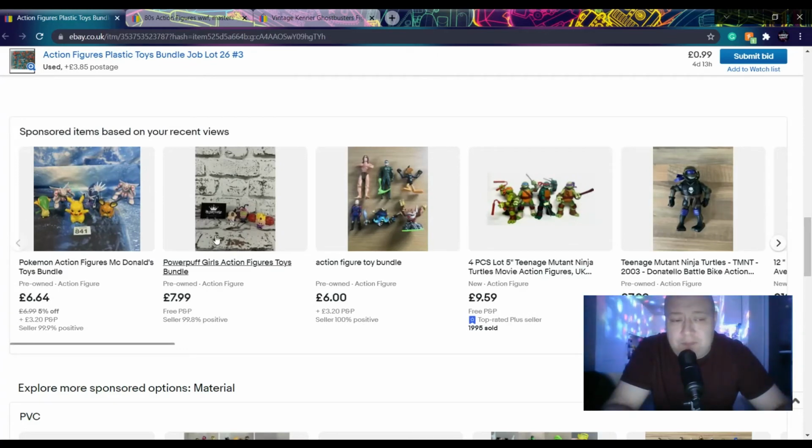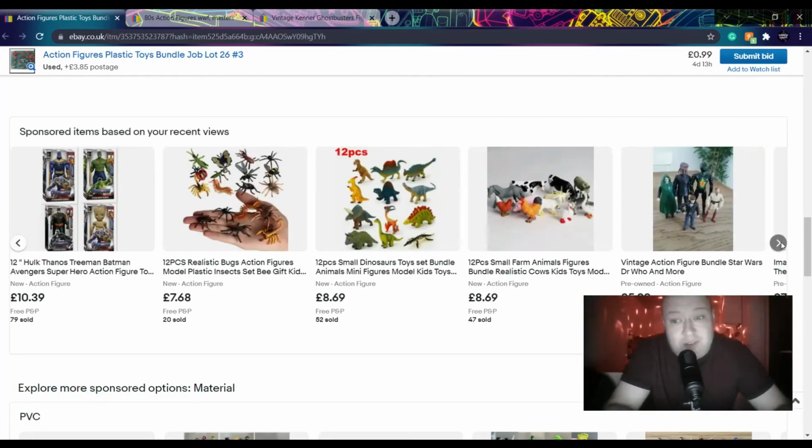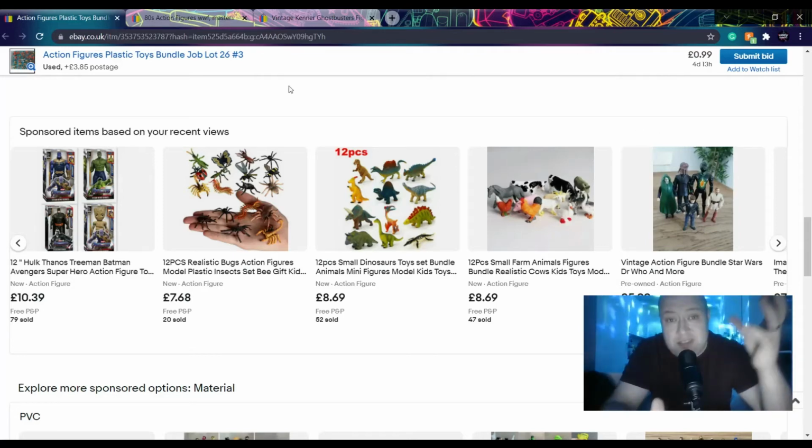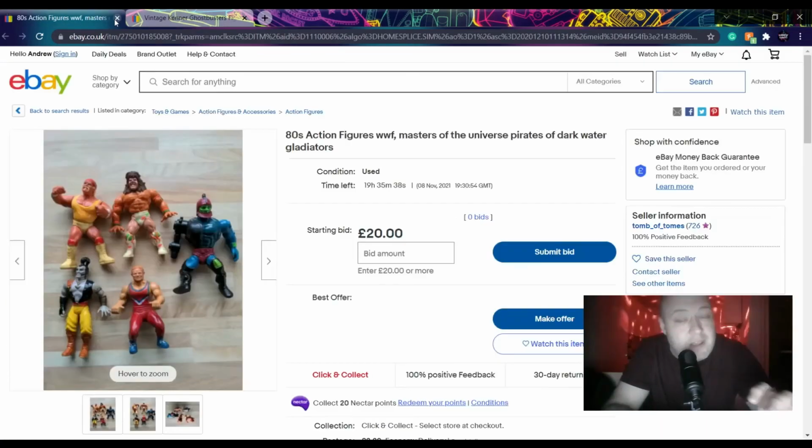The toys are quite cheap at the moment, so if you've got kids into Gormiti, that's a good thing to look for on here. I mean, I found some in a charity shop for £1, like a sack of them for £1 recently. So look for things like toy bundle, action figure bundle. You can theme those bundles if you want, like Transformers, G.I. Joe, I don't know, Ghostbusters, Doctor Who, Star Wars, whatever, anything like that, and switch it so that your filter is set to cheapest first.